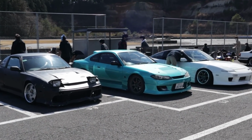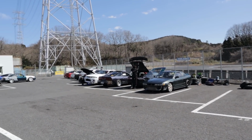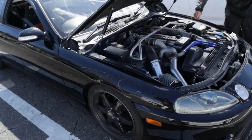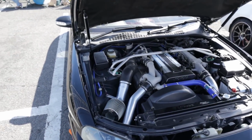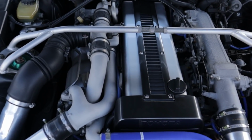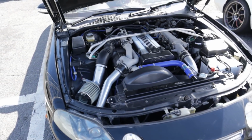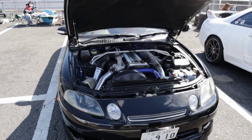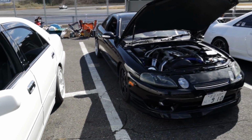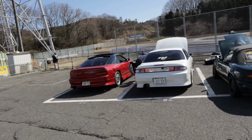This teal green S15 looks so good in the sun. I hope the camera does it justice. I'm gonna say that this is a very, very rare thing, because I have never seen a JZZ30 Soarer with an engine bay this clean. Oh my God. Kirei. Mecha kirei. That is so clean. Sugee. I've never seen a 1JZ non-VVTi that clean in my life. You could eat off that.